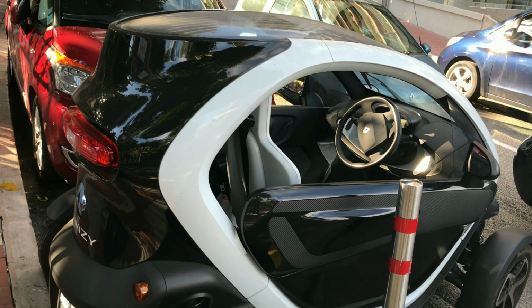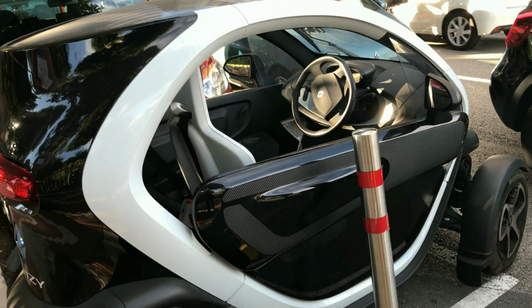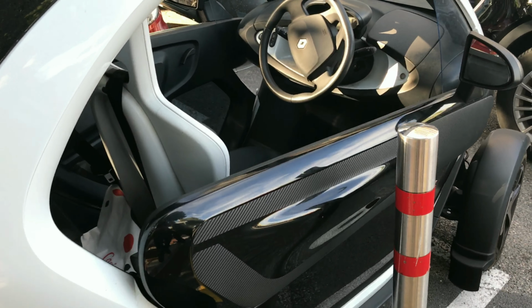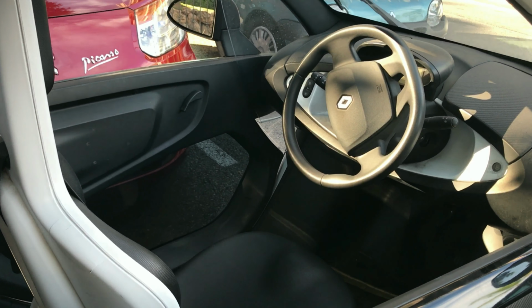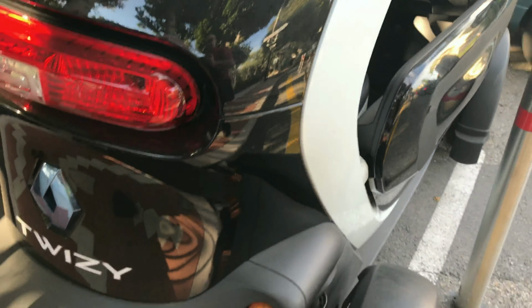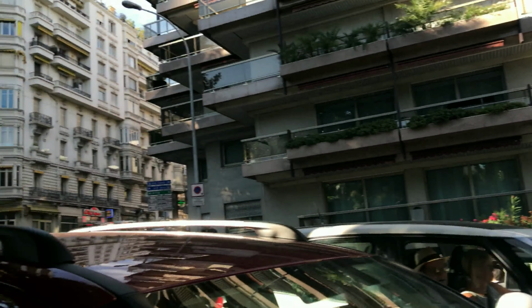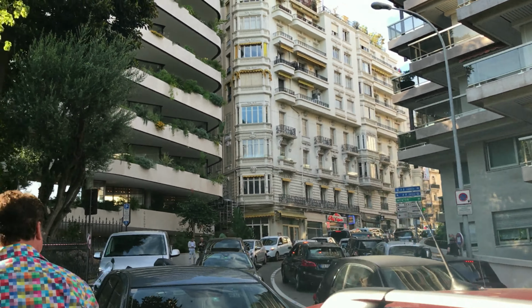Seeing these around, it's like a one-seater car. No, I think it's an electric car. What is it? Not unlocked, it's open. What is this thing? It's a Twizy. A Twizy? I'm not feeling the Twizy. I'm just not feeling it. Why, because there's no space here, or, you know, and you can park? Is that why?